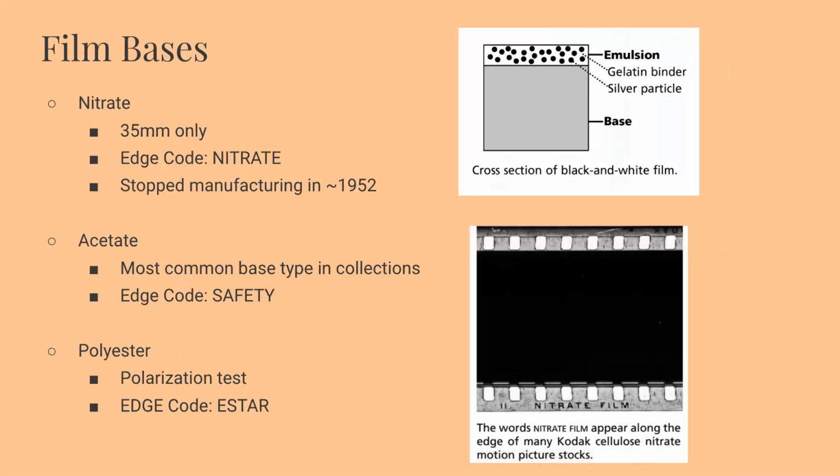As you saw in the video, each strip of film is composed of a base layer, which is the plastic and which is most of the actual physical size of the film. And then there is the emulsion layer, which is either black and white or color, depending on the type of film stock that you have. Over the years, manufacturers have used three different types of transparent plastic for the film base, which are nitrate, acetate, and polyester. And each of these has its own characteristics.